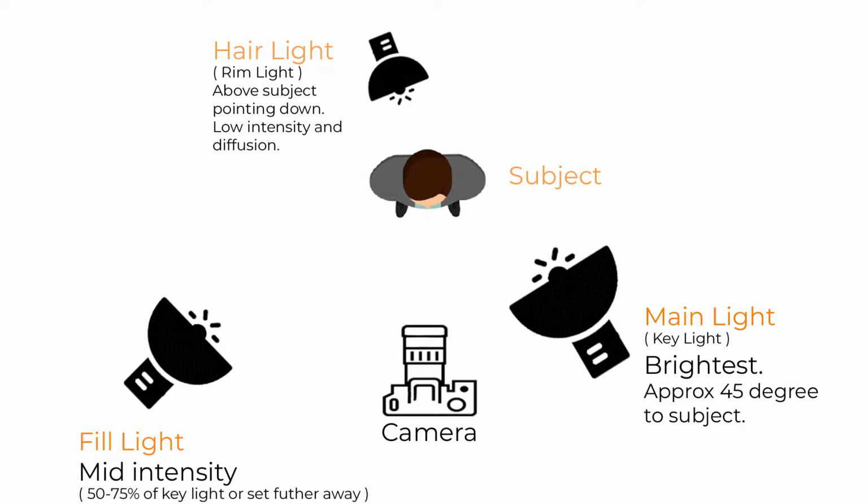Here's how it works, and I use this all the time. We've got the main light, and that's set at a 45-degree angle. And as the name suggests, this is the main light. It's the brightest light. With the magic of editing, I'll just turn off all the other lights. There we go. That's the main light. This is what the main light looks like on its own.